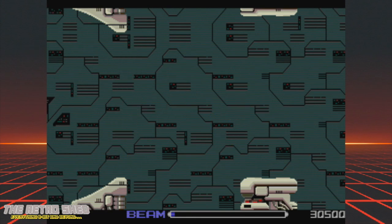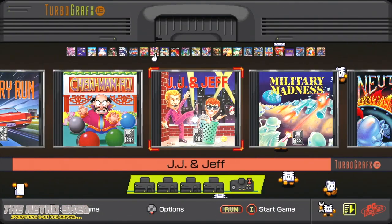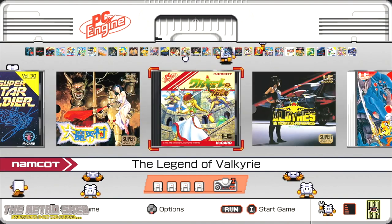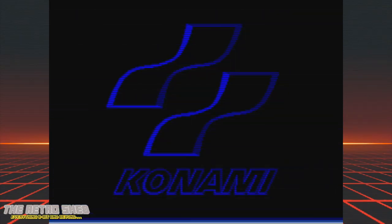Let's choose a different game. Press start and run. Return to menu, yes. Pick another game. Hang on. Are you changing consoles? I like that effect. That's quite a neat effect. Is it going to be Gradius? Oh, good choice, kid. I like that. I like that little animation. The little putting into the car. That's good.